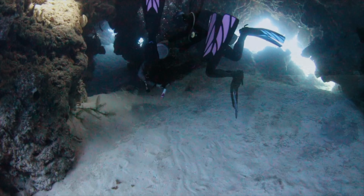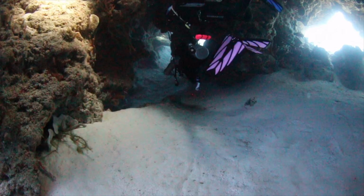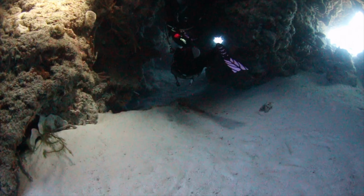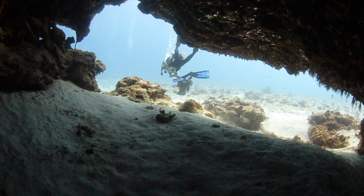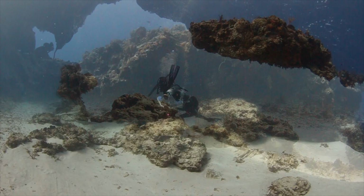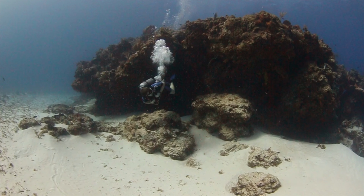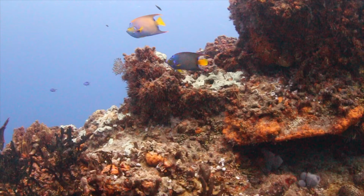Some areas of these reefs provide really nice swim-throughs. It's a bit of a challenge with a big group because oftentimes people just kick real hard to swim through them. The real trick is to frog kick and do it as little as you can so you don't kick dust up behind everybody. And Amy did pretty well with that. Pretty proud of her.